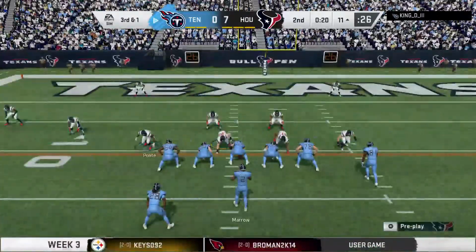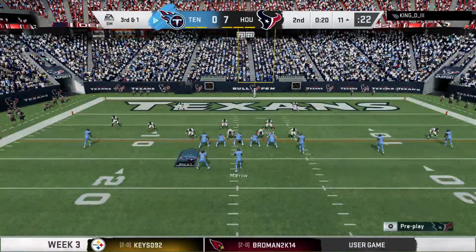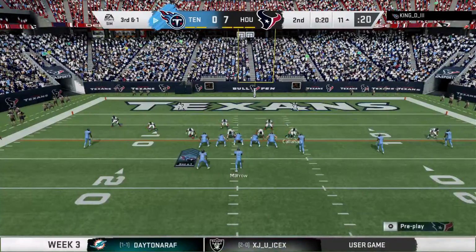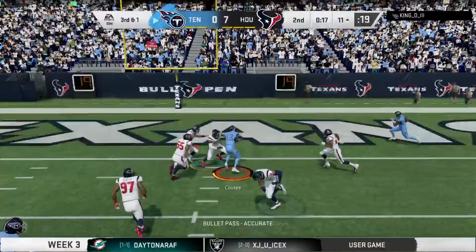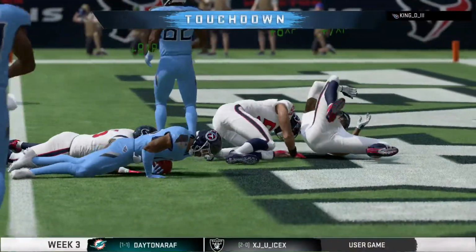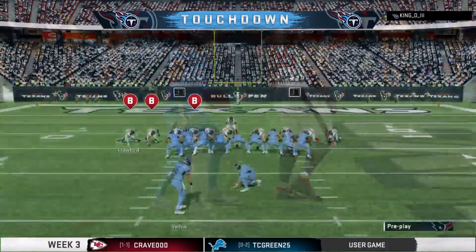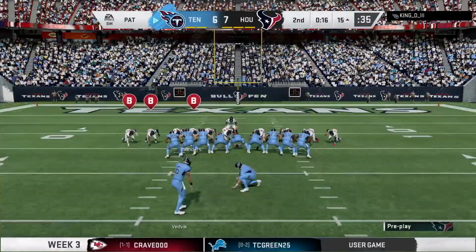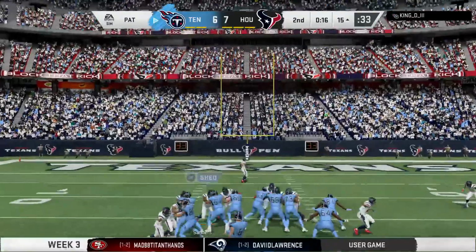The Texans here on third down, putting an extra defender in the secondary. They'll drop back to throw. This is caught. And into the end zone for a Tennessee touchdown. Kiki QT as the first half is winding down, as they are now on the board here in the first half.